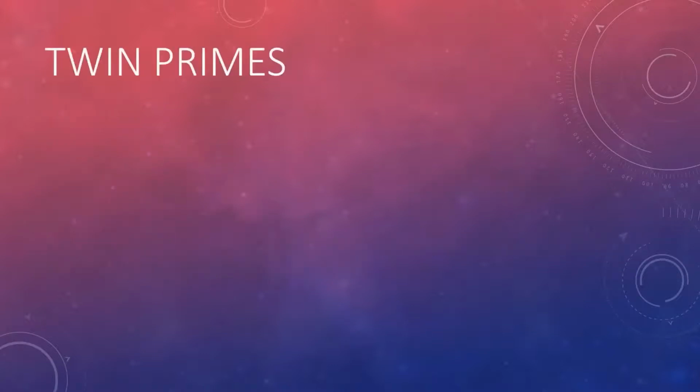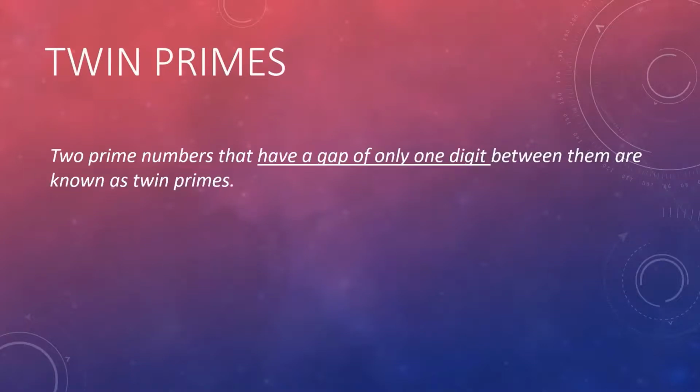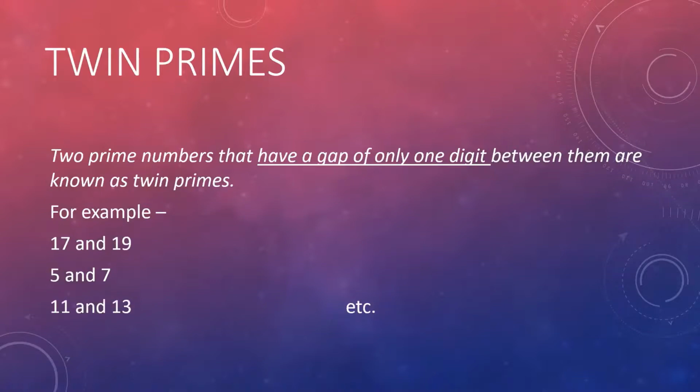Twin primes. Two prime numbers that have a gap of only one number between them are known as twin primes. For example, 17 and 19. The only number between them is 18. 5 and 7. The only number between them is 6. 11 and 13. The only number between them is 12. There are many other examples other than these.